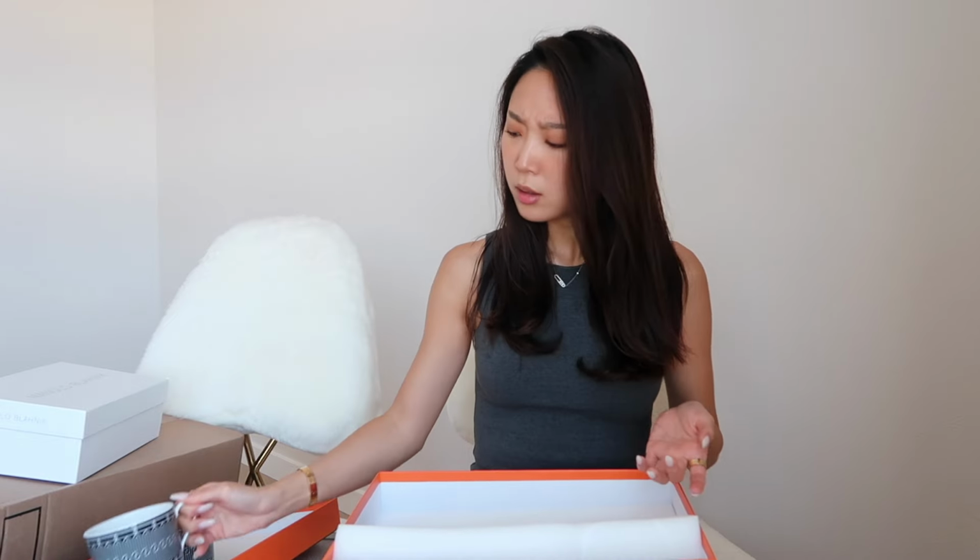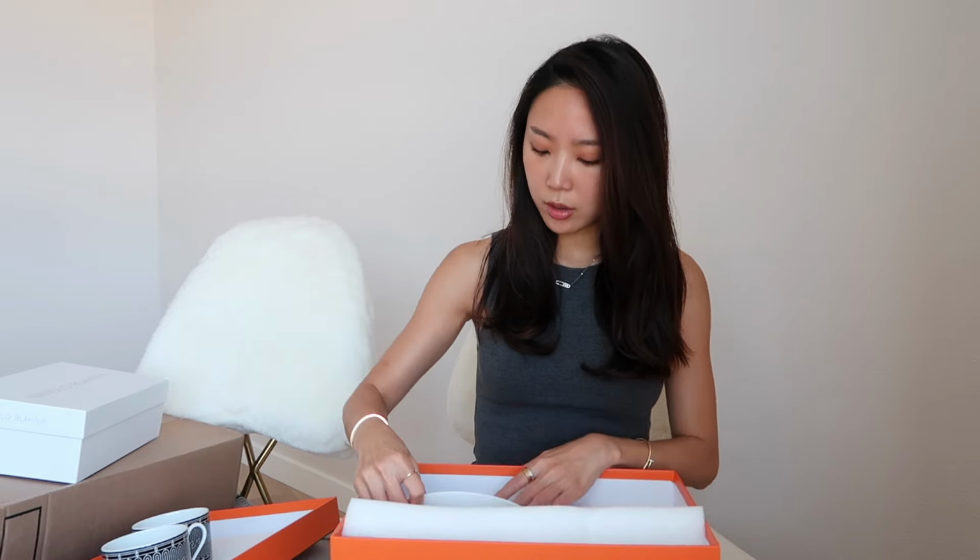Why do they feel a little bit different? It's kind of weird. This feels the same. Cups feel, I guess it's similar. There's no way they're different, but something feels different.